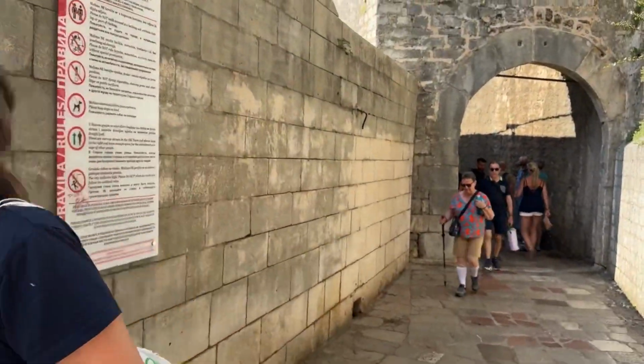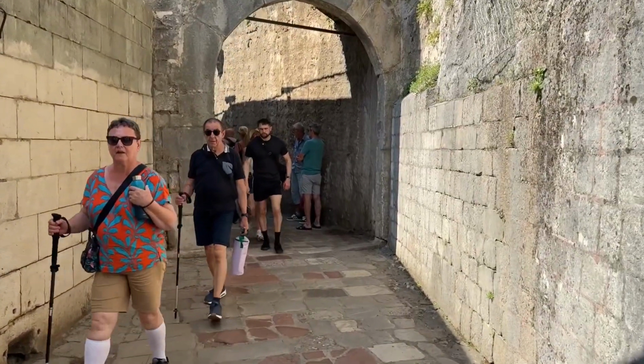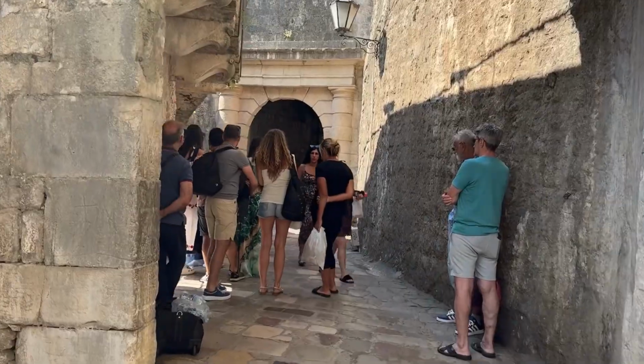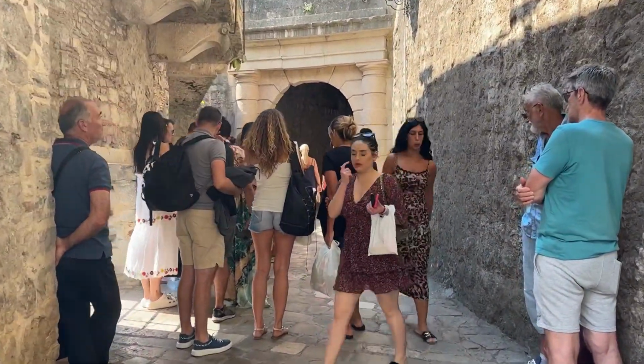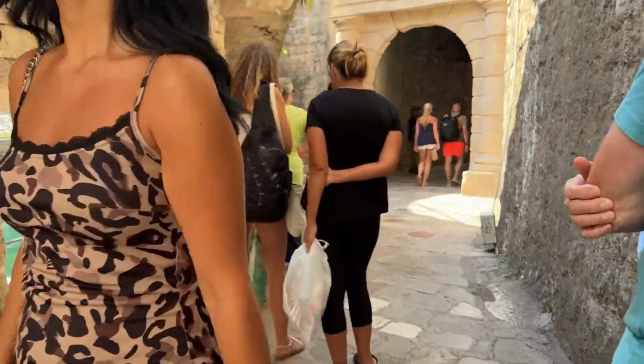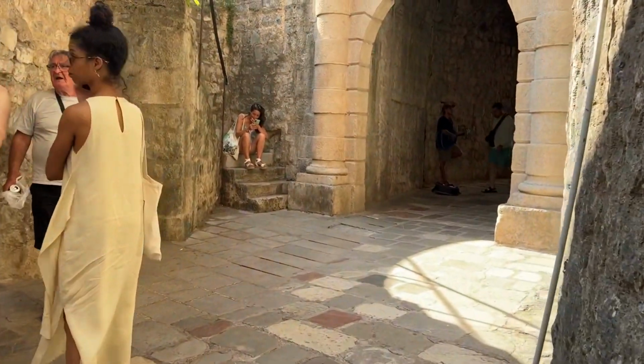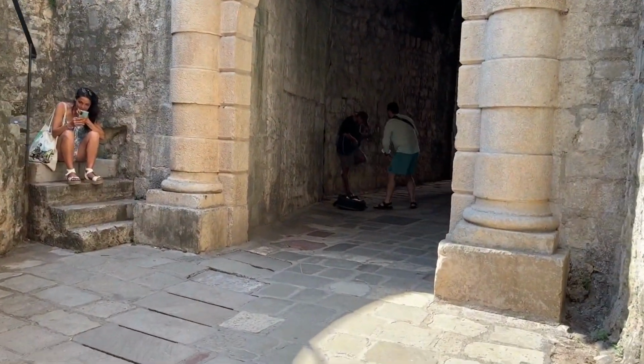This is the gate to the city. The old town here is free, on the contrary to Bar, another city in Montenegro, but it is also very touristic and really overcrowded, on the contrary to, for example, the old town in Budva, one more city in Montenegro.